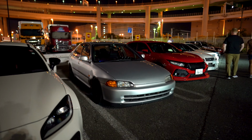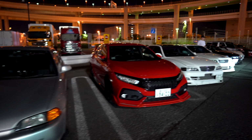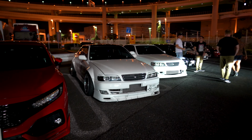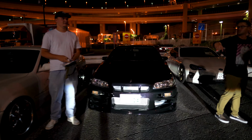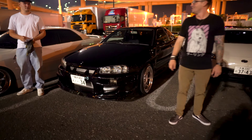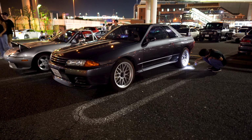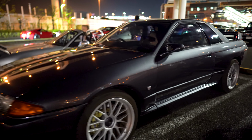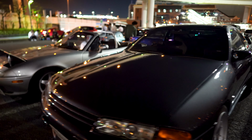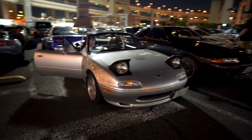Look, a little Civic up in the mix. FK8. Got some Chasers. Got another 34. It's cut out, that's cool. Oh, we got a 32 over here. Looks like it's on center locks. Excuse me. Popping up the headlights for me.